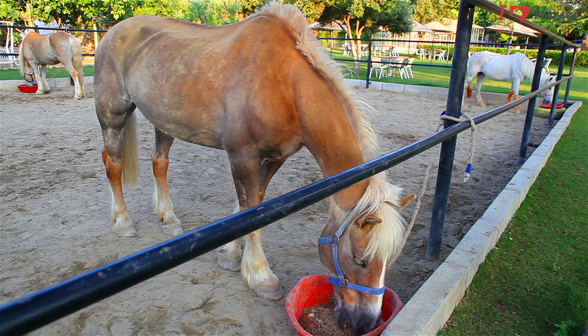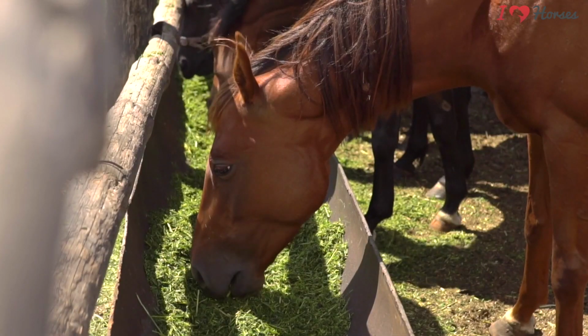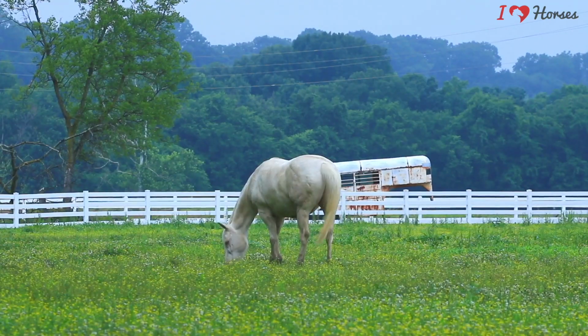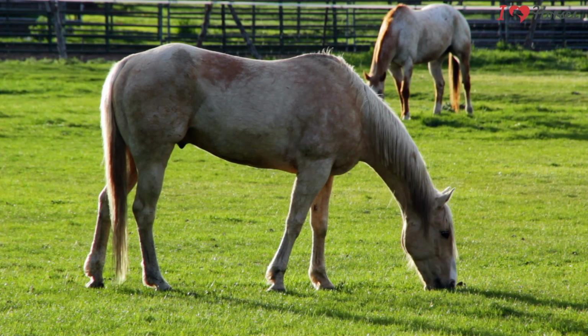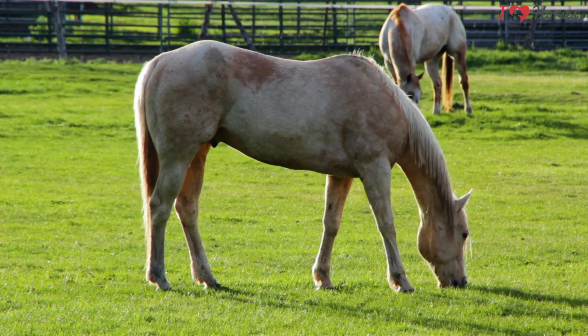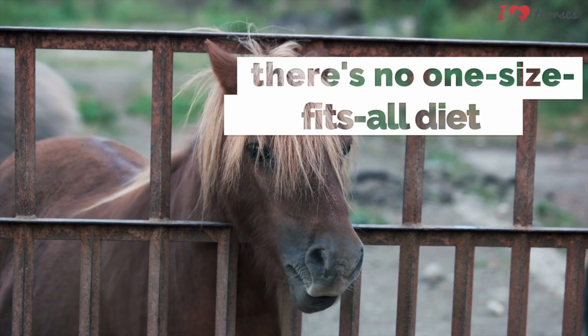Not only do you need to worry about how much it costs to feed a 1,000-pound animal, you also need to make sure your horse is getting all the nutrients and supplements they need. If you have a large pasture, your job will be easier. Grazing is a great way for horses to fill their bellies and get necessary nutrients, but it's not the only part of a healthy equine diet. There is no such thing as a one-size-fits-all diet.